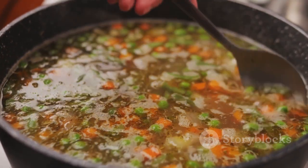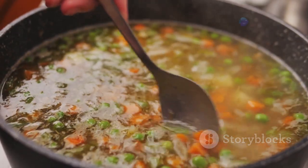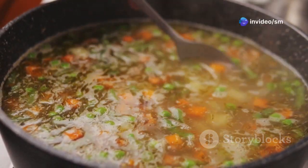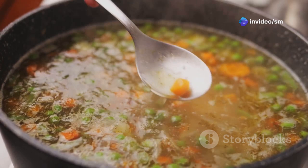Bring the soup to a boil, then reduce the heat to low and let it simmer for 45 minutes to an hour, or until the lentils are tender. This slow cooking process allows all the flavors to meld together beautifully.